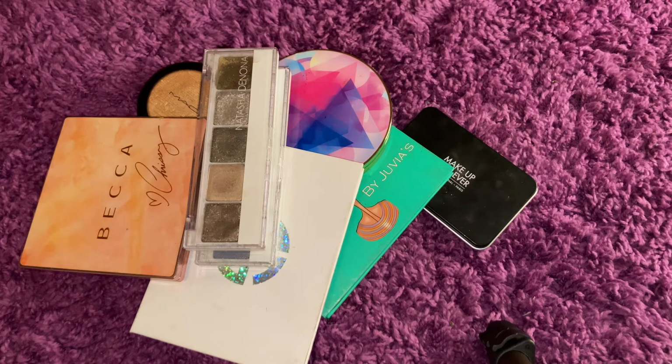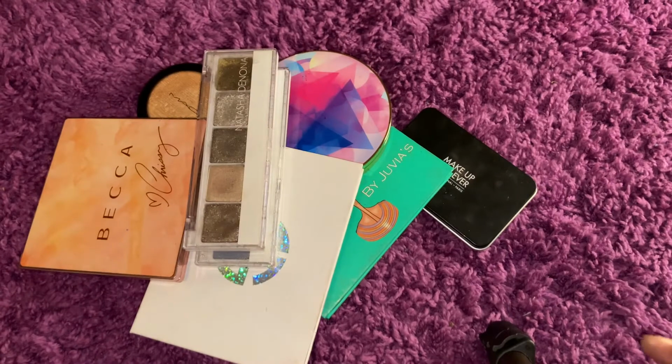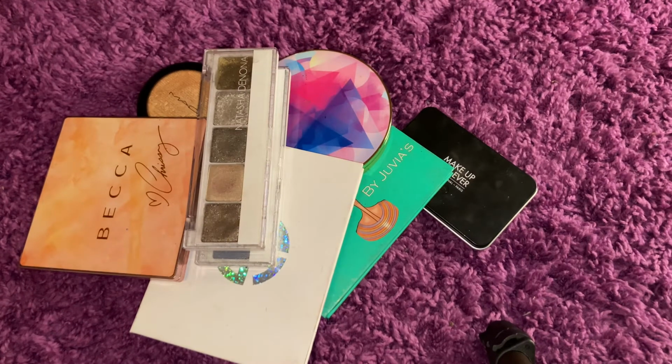There's a couple of other things. Well, this is another one. This is the Needles No More Baggage Dr. Brandt. I'm ready to use this up. So I do have some ideas of things I want to have in the back of my mind to move on to the next 10.